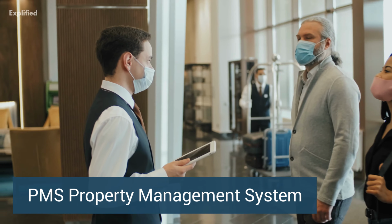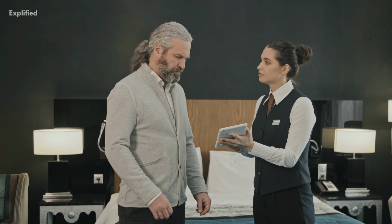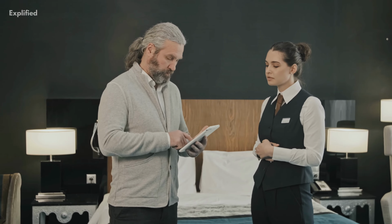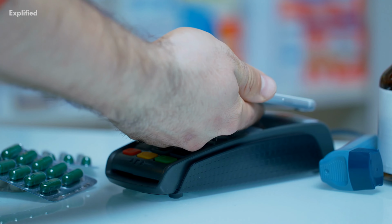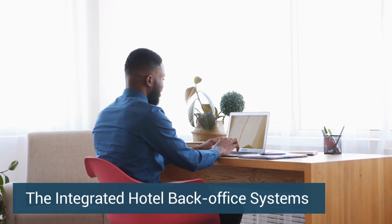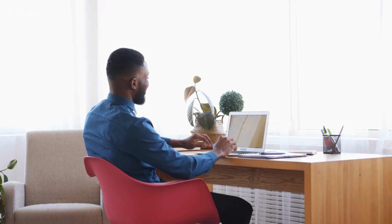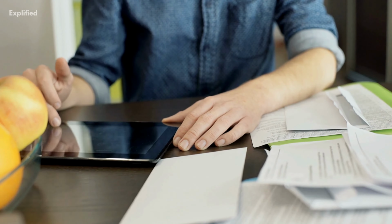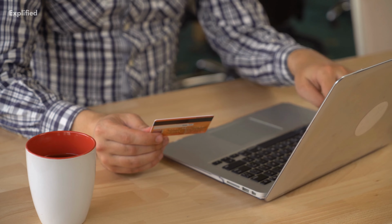PMS, or property management system, offers major benefits to hotel managers. It is easy to check in and check out using a mobile, which enables cloud-based hotel PMS. It provides its service anytime and anywhere under efficient internet connectivity. The integrated hotel back office systems connect operations and financial processes. The service is done by leveraging pre-built integrations to account receivable, account payment gateways, and hotel industry applications.